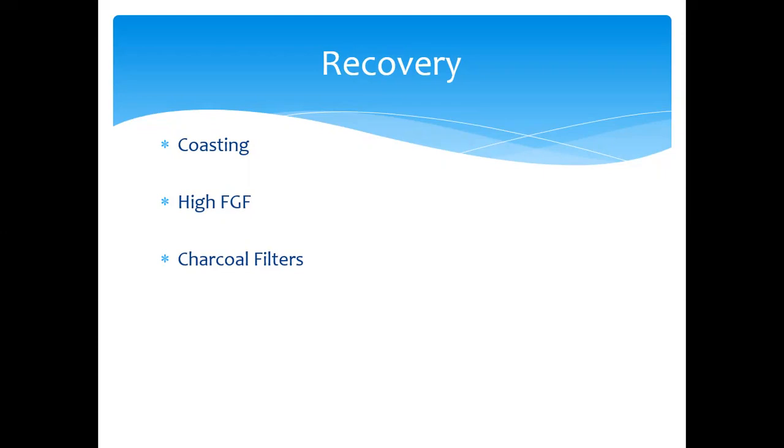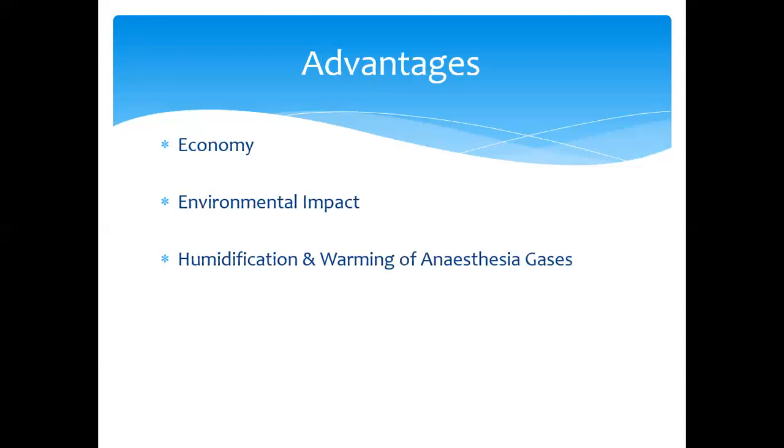And the third thing, which I saw in literature, I have not seen this personally, is that you use active charcoal filters which are heated at 220 degrees centigrade and inserted into the circuit, and they will quickly absorb the vapors of the volatile anesthetic and allow the patient to wake up. So basically there have been three techniques mentioned for allowing the patient to recover. So this is basically the conduct of low flow anesthesia.